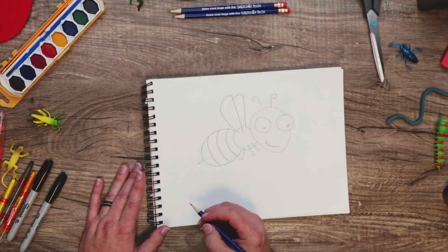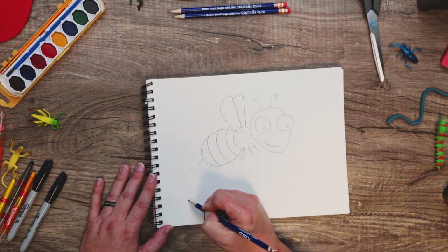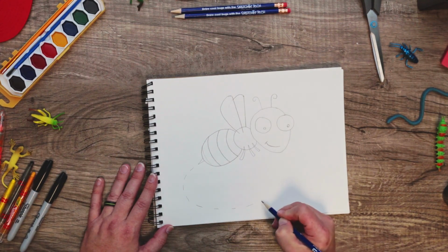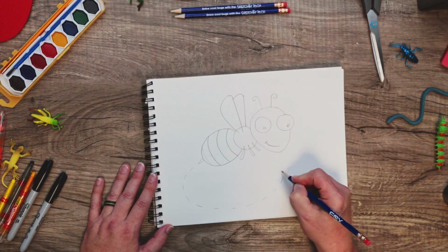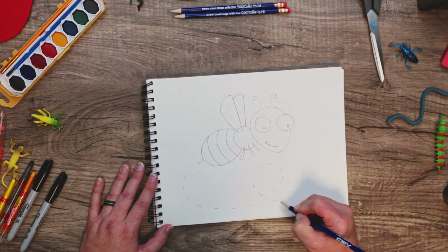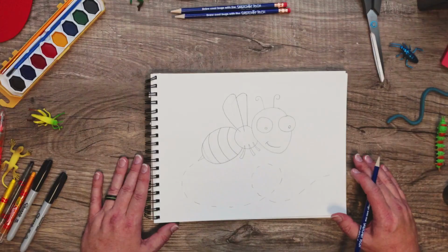Okay, now one last thing you can do when you are drawing something that flies is to draw a flight path. And you can do that by drawing a dashed line. So if I just draw a line that comes around, it's gonna look like this bee has been flying around my paper, and you can make the path do whatever you want. Here he's gonna do a little loop. Just like that. And you can make your bee look like it's flying all over. And that just kind of gives a little action and makes it a little more fun.